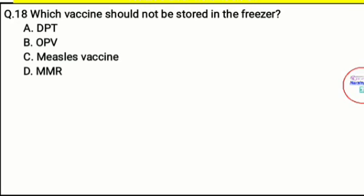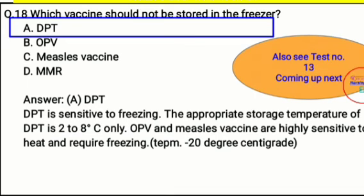Question number 18. Which vaccine should not be stored in freezer? Option A DPT, option B OPV, option C measles vaccine, option D MMR vaccine. Let's see answer, friends. Correct answer is option A DPT. DPT is sensitive to freezing. The appropriate storage temperature for DPT is 2 to 8 degrees centigrade only. OPV and measles vaccines are highly sensitive to heat and require freezing, that is temperature minus 20 degree centigrade.